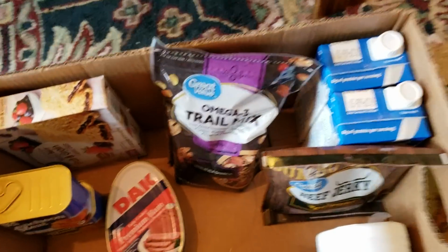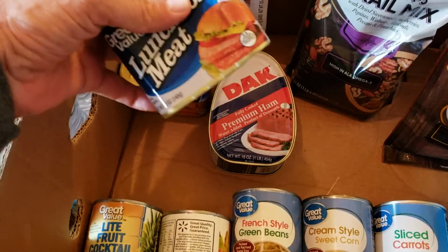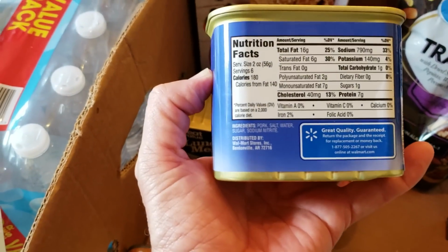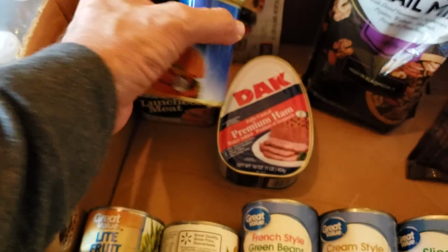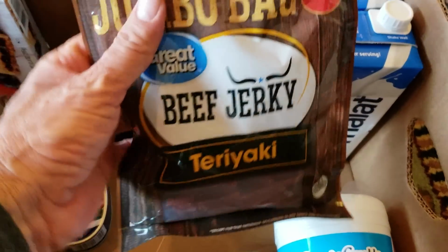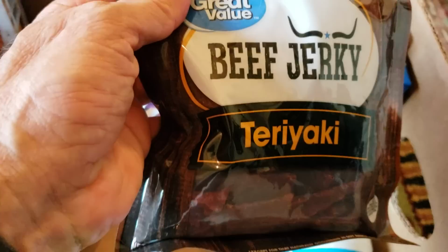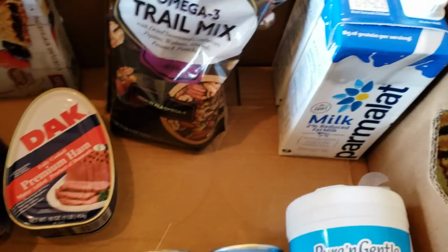Look over here. This is what else you also get. You get 2 cans of this lunch meat. I want to say there is, for each one of these, there's 6 servings, okay? 6 servings in each one of these cans, okay, of meat. All right, so you got 2 of these. Got a nice big bag of beef jerky. There is about 6 servings of protein and meat inside of this bag right here. All right, let's put that over there.